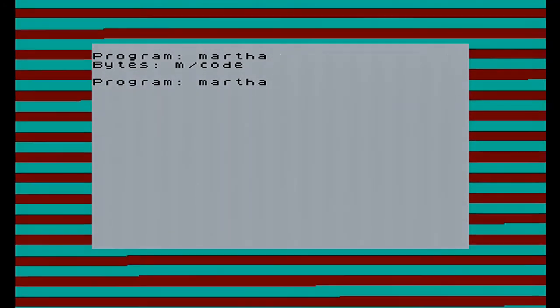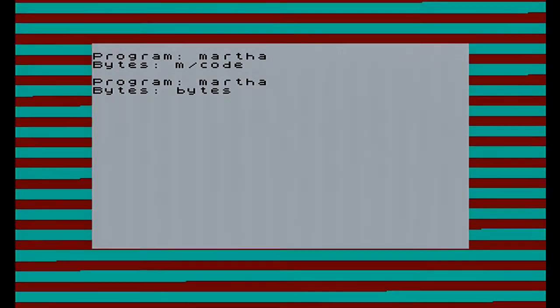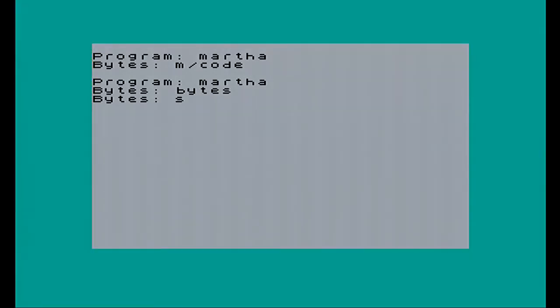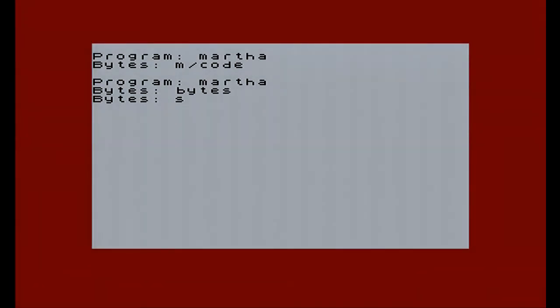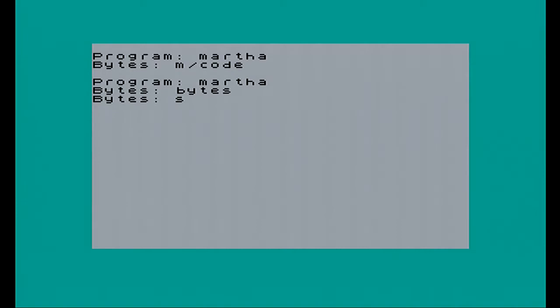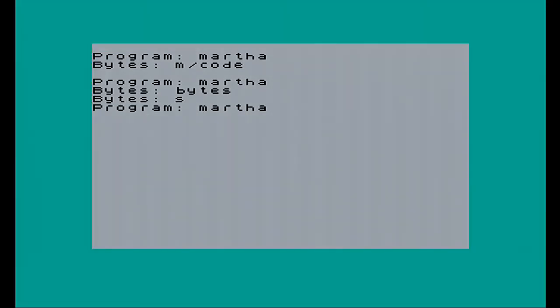Oh, it's trying to load from where I was at. Oh, okay. I need to stop this. Hang on. Let it load. Hang on, we'll give it a try. No, it's not going to load. Stop this. Sorry, it's because I was halfway through one previously. Let's press the break key and load it again. Let's try that again, because we basically started a different version of Martha there. There's a version 2 as well. Maybe it's version 2 I was looking at.